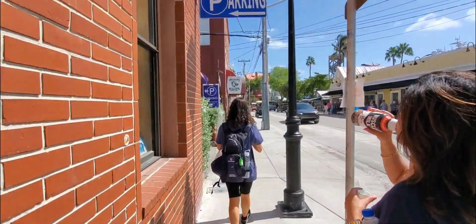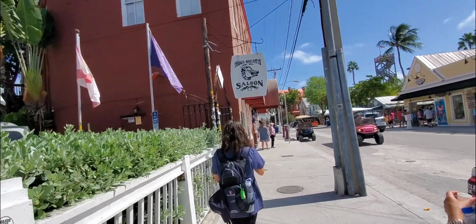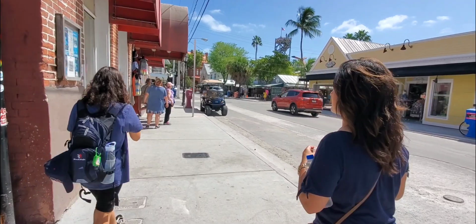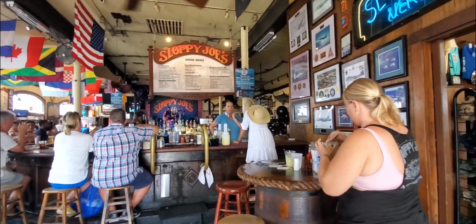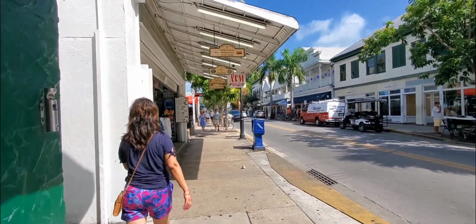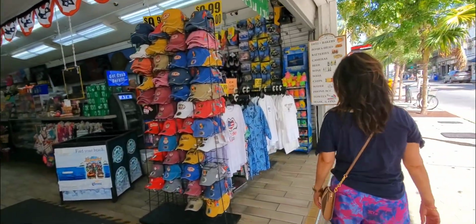This is another famous saloon bar here in Key West, the Hog Breath. There it is. I guess it's still in business. Established 1976. So this is inside Sloppy Joe's. Hasn't changed at all. So we're just walking down Duval Street. I got myself a little ring, stainless steel. It's not real silver, but it's pretty nice.